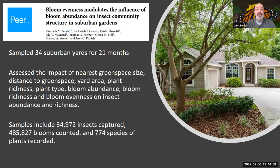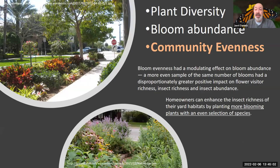And what we found ultimately is that it really does matter how you configure and outfit your home landscape, that plant diversity and bloom abundance were big drivers of increasing the diversity and abundance of the pollinator insect community. However, the configuration of those plants really modulated that impact. So if you had a very even community of plants in your landscape, you had a significantly higher attraction value than just plant diversity and bloom abundance alone. And so as an example, a very uneven community would be 100 plants, one of each of them being a different species. A more even community would be 10 species that are represented by 10 individuals within a landscape.